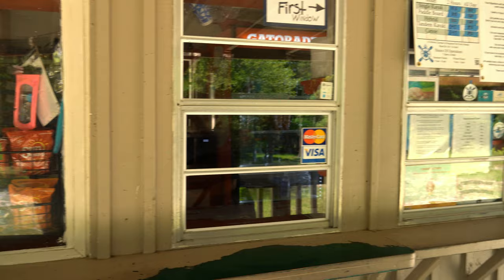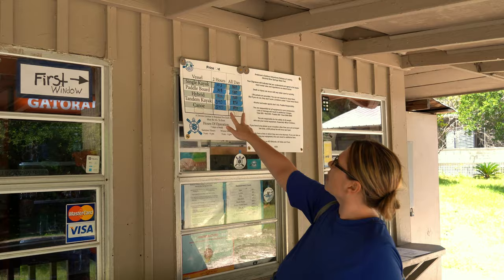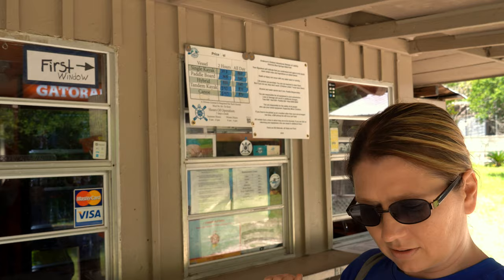It looks like you can get some snacks here, and this is where you would rent your kayaks and canoes, and they give you the prices. Not too bad. That's all through Anderson's Outdoors. I did see that a shuttle is not provided, so if you go down the Santa Fe River, they're not gonna come and get you. So you gotta find your own way home. Make plans.